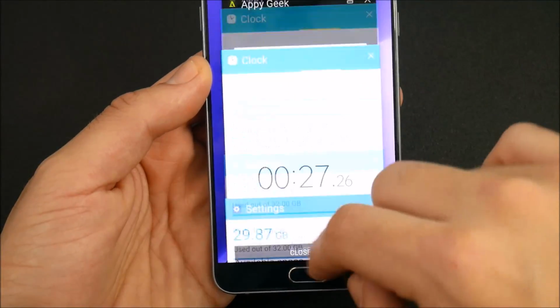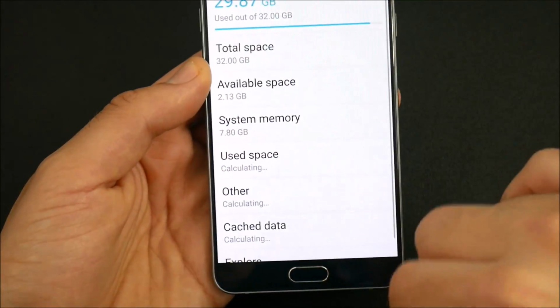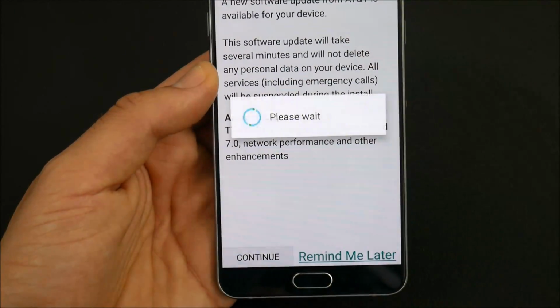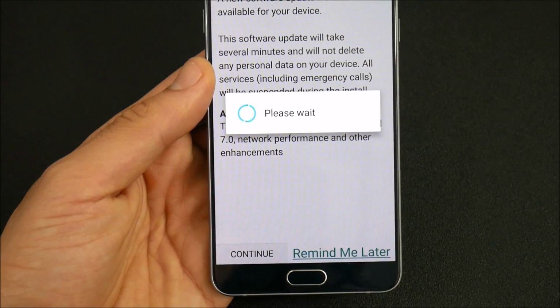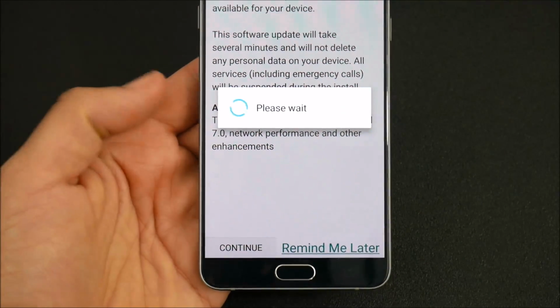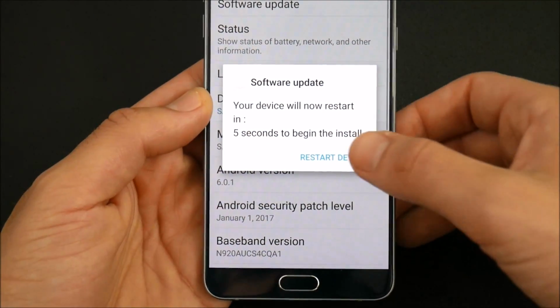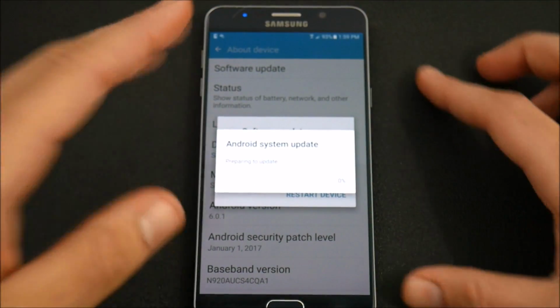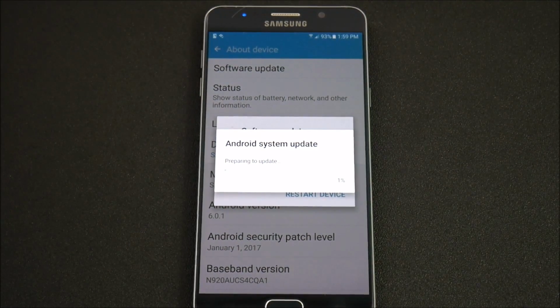So let's go into settings. And let's go back and let's go into About Device, Software Update, continue the update. I'm going to hit continue right here. You can see it does say please wait, and we're going to wait for the Note 5 to install. Not here on camera, of course, but once this is done, I'm going to restart the device. Once this is done, I will be back to talk more about Nougat here on the Galaxy Note 5.